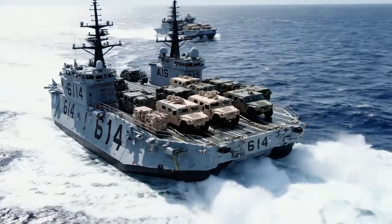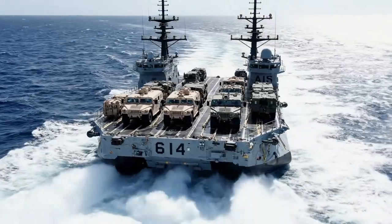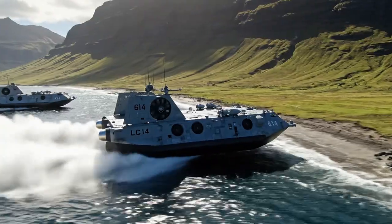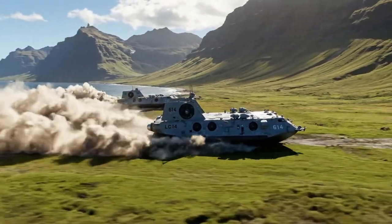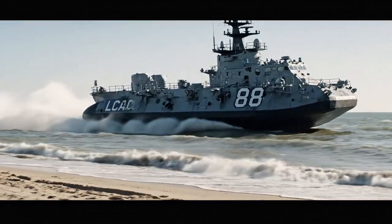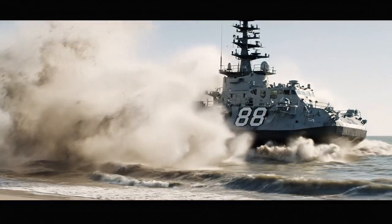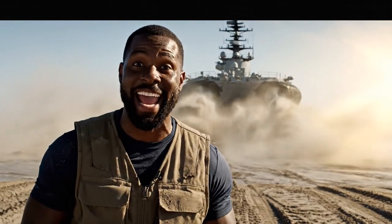These massive hovercraft demonstrate significant logistical capacity. We are witnessing the powerful transition from sea to land as the craft kicks up a massive plume of water and mist. Look at the sheer power as the craft slides onto the shore. That is an absolute wall of water and sand kicked up by the LCAC.